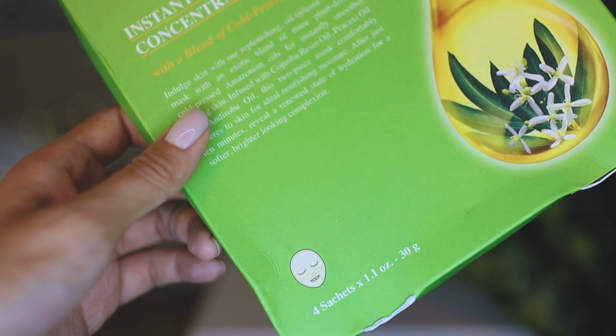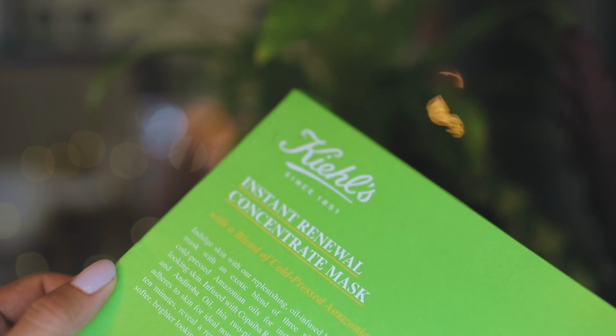Moving on to masks, I thought that I would have more masks to talk about, but I realized that I'm pretty crazy about masks and I'm always trying different ones out, so I'm actually not surprised that I didn't finish that many, because I have a bunch in my cupboard that I still need to finish. But of the ones that I did finish, this box of Kiehl's Instant Renewal Concentrate masks.